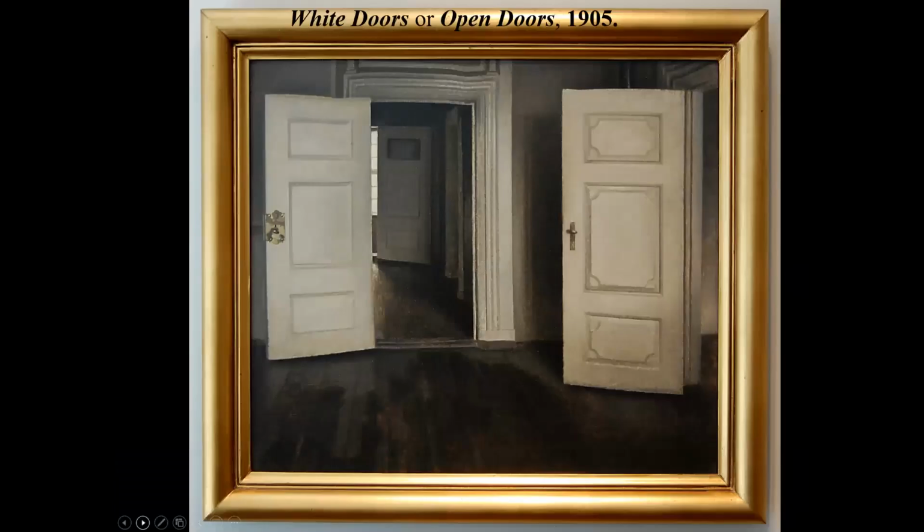He paints doors and windows. So a series of open doors. These are often the doors in his own apartment in Skagen. A lot of them are a bit wobbly. Can you see they're wobbly because the apartment was 18th century? And the idea is that it's very Freudian.